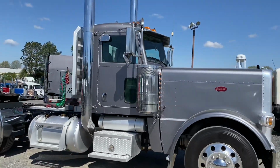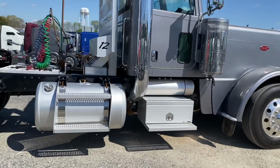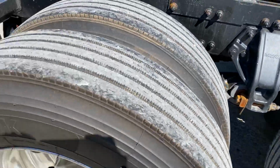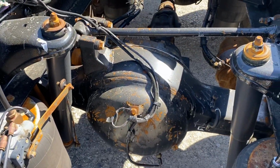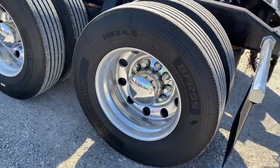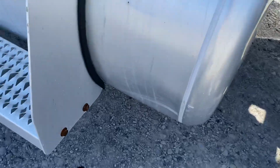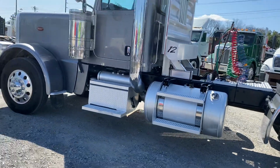Body and paint's in really good shape. This has the frame rails. Southern truck, so that's going to be clean as well. One little scrape right there. It's really the only thing cosmetically to speak of.